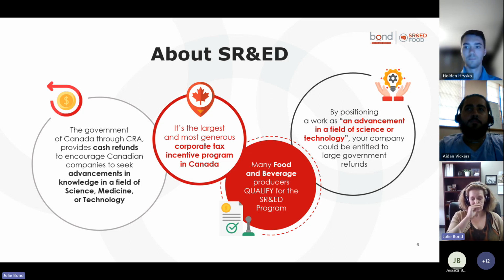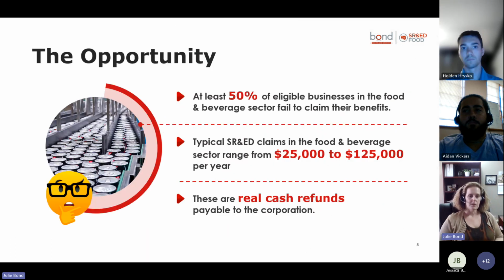And the program criteria, you're going to find out, is quite philosophical. It's very different than a grant in the sense that you have to meet this lofty philosophical description of what is eligible scientifically. And then if you do meet that criteria, then you can move forward with writing off your expenditures.